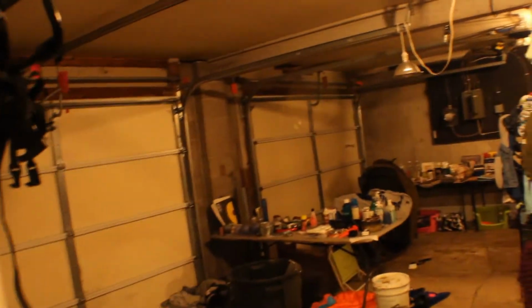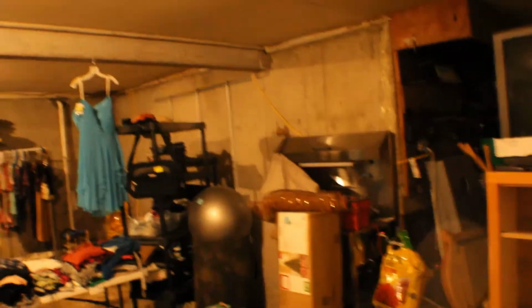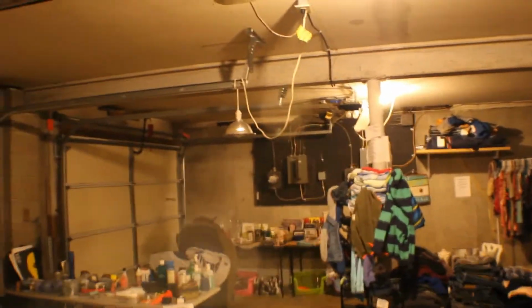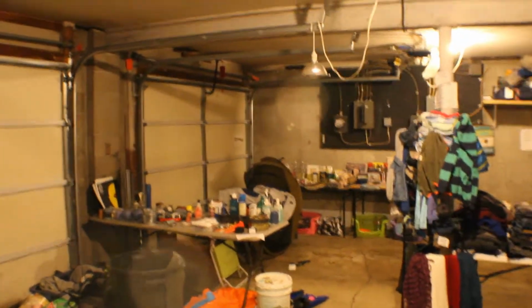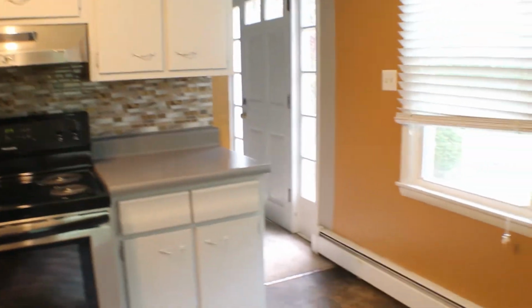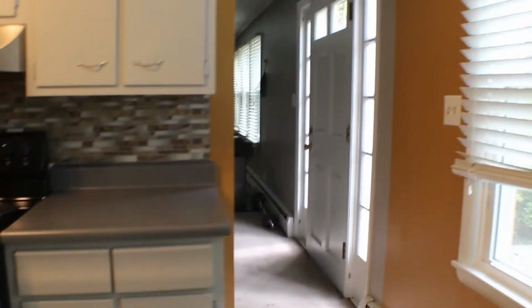Here we got the two-car garage. Little extra stuff, good size, 2 meters for electric for the in-law suite. But this is a great size house, nice. Love the backsplash in this in-law suite.